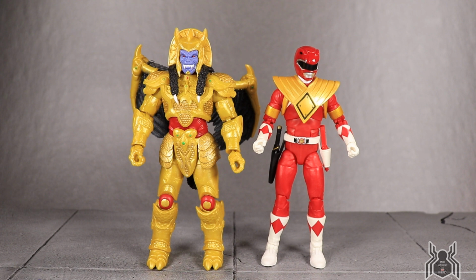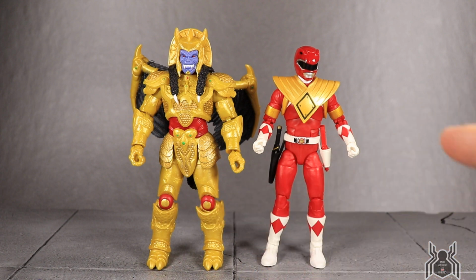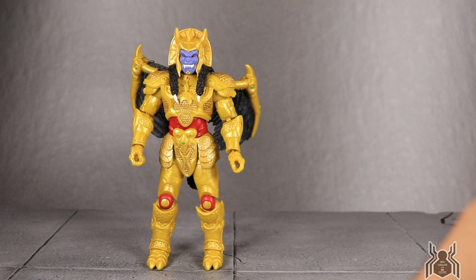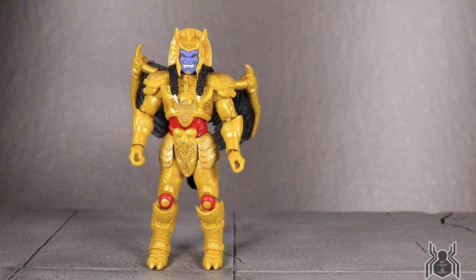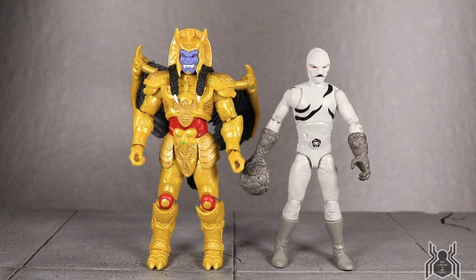Those two, size-wise, they look pretty good. Gold color is very similar. Not the exact same, but similar. It's a little bit brighter on Goldar. I think far away you can't see it as much, but in person, definitely brighter than the shield. And then next to the Pink Ranger, looks good. And next to the Putty, size-wise, I think all looks really good.